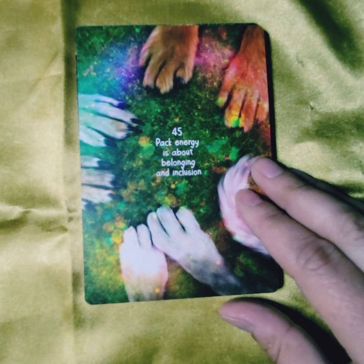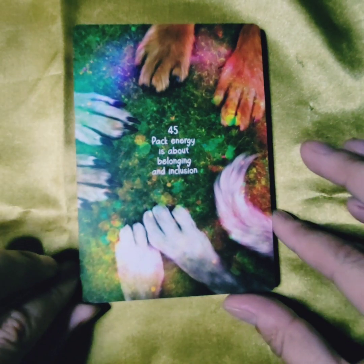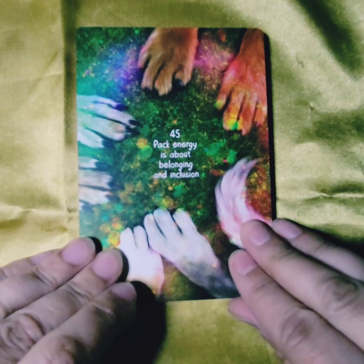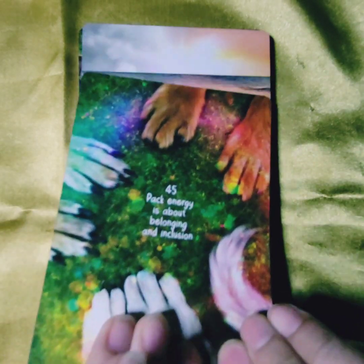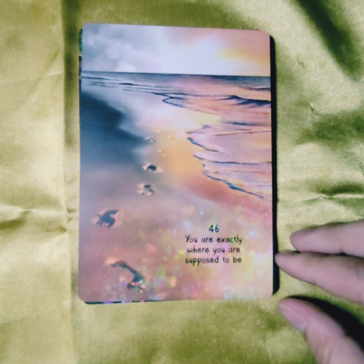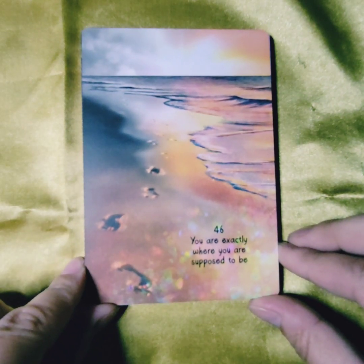Pack energy is about belonging and inclusion. Yes. A little paws. It's so cute. You are exactly where you're supposed to be. Yes. Love it.